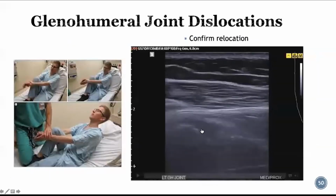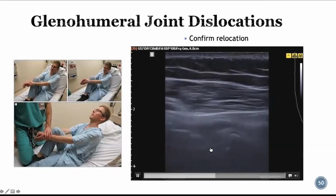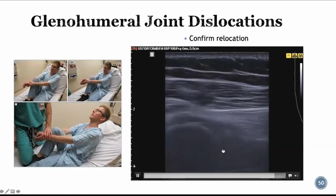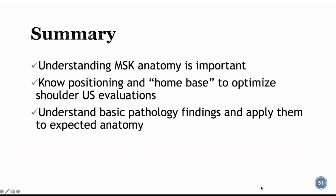And then if you're in the ER and you successfully believe that you reduced their dislocation, you can scan the joint again. This was actually a patient post-reduction where we have the glenoid here, labrum, humeral head, and they have a little bit of an effusion within the joint, but that helps you to confirm the relocation. All right, so that was a lot of different cases that I went over quickly.